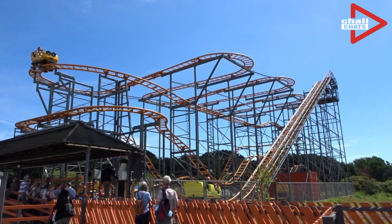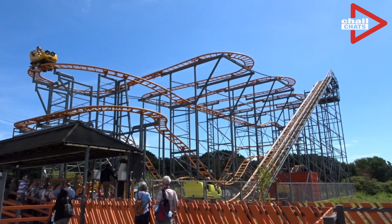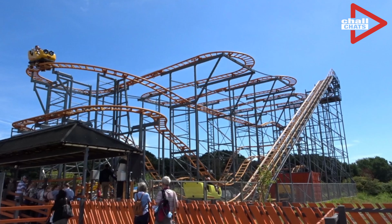Now then, Marble Madness is a Marathon Wild Mouse roller coaster with a length of 1,213.9 feet, a height of 49.3 feet, a max speed of 28 miles per hour, and a 1 minute 10 ride duration. Now, this has got the same layout as Gotham City Gauntlet Escape from Arkham Asylum over at Six Flags New England, which, of course, entered that park back in 2011.